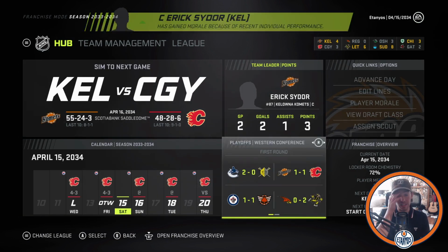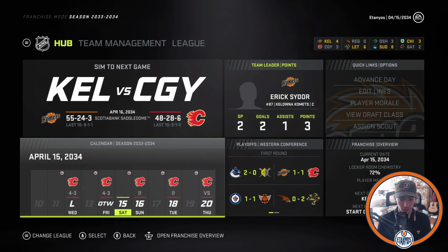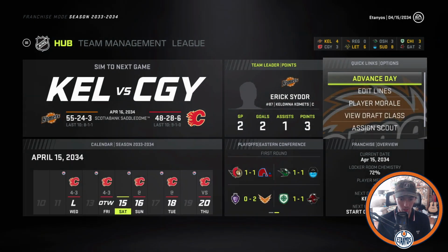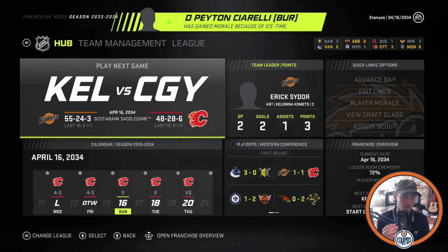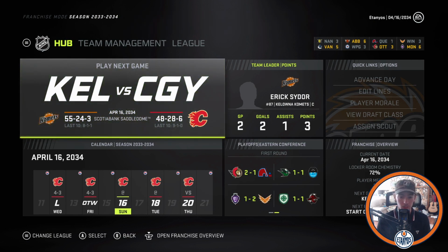Eric Seider leading the team right now, 3 points in 2 games. But yeah, that was a little bit of a scare, so hopefully we can take it back to Calgary here and really show them who's boss. I mean, 7 extra wins should make the difference, but you never know. The regular season and the playoffs are completely different. So anyways, here we go.